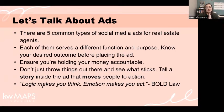Next thing, don't just throw things out there and see what sticks. Tell a story in the ad that moves people to action. If any of you have been in Bold, you all know the logic makes you think, emotion makes you act, Bold law. This home is listed, 3 beds, 2 baths, gorgeous backyard, fenced in, blah, blah, blah. That is a logical ad.